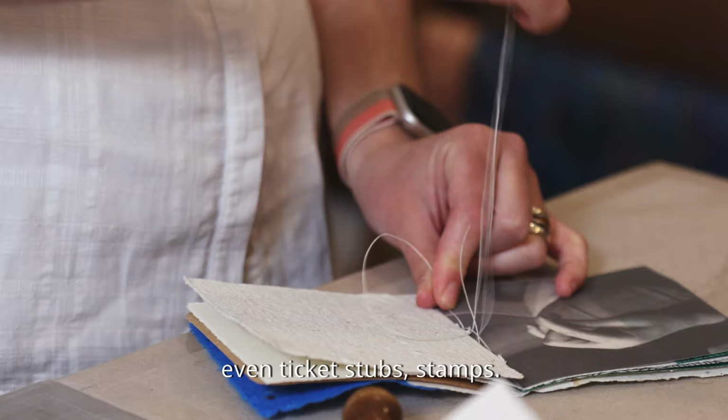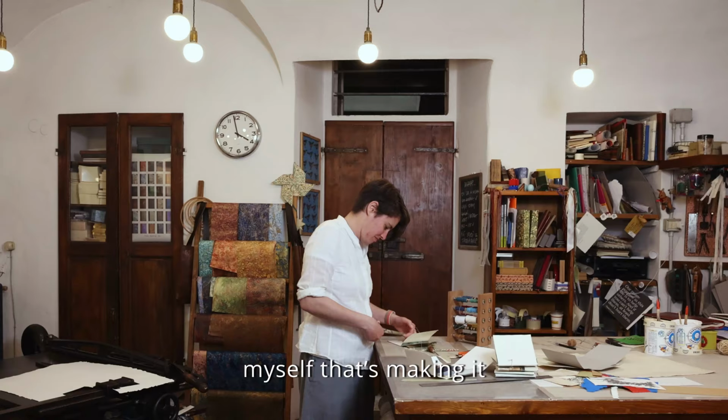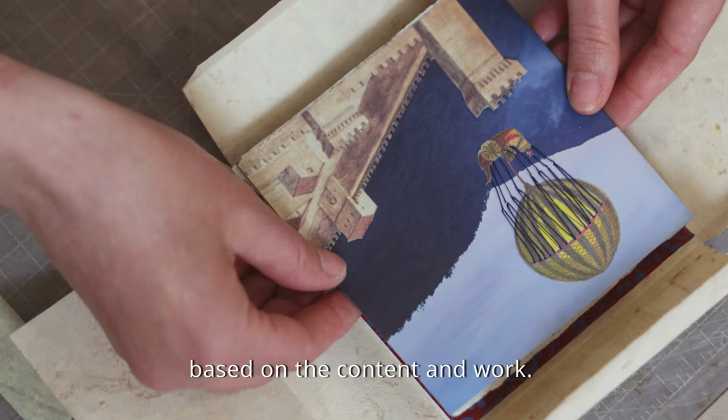And it's going to be an artist book that has a dialogue between, in this case, myself that's making it, in its abstract way, and the viewer who's going to then hopefully see pages or entries of it, which are going to have a reaction to them based on the content work.